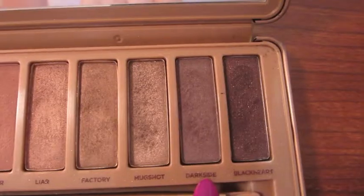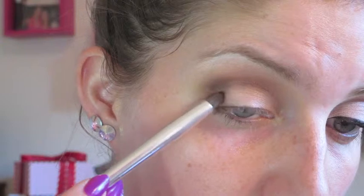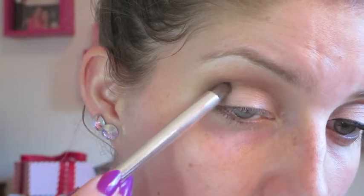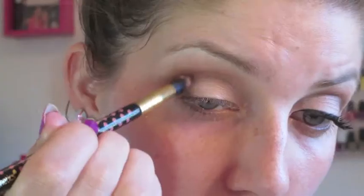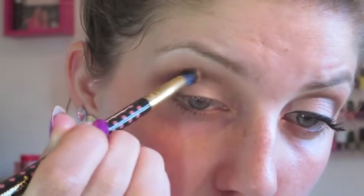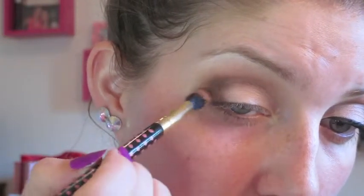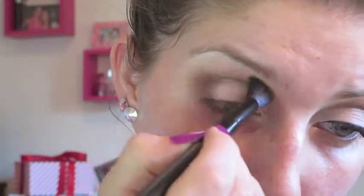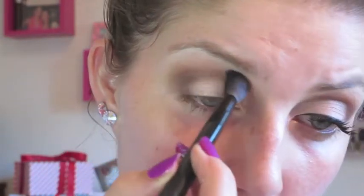Then with BH Metallic Matte number 17 and a little bit of Dark Side from the Naked 3 palette, I'm going to use a really small dome brush and use that on the outer V. Bring it upwards a little bit and then blend it up and smoke it out with that more precise fluffy brush. And then with a larger brush, go in again and blend so everything smooths together and you have no harsh lines.